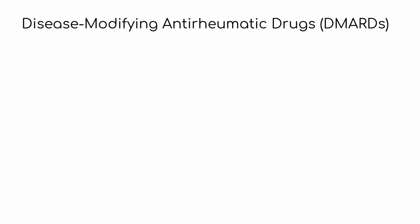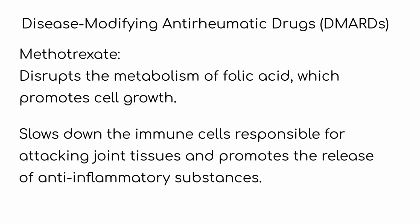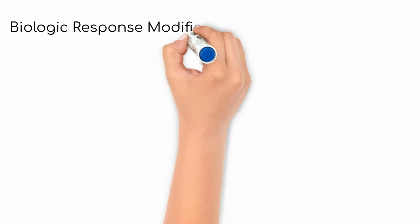Disease-modifying anti-rheumatic drugs, or DMARDs, target the disease at its roots. Methotrexate, a cornerstone of RA treatment, disrupts the metabolism of folic acid, which promotes cell growth. This interference slows down the immune system cells responsible for attacking joint tissues. Methotrexate also promotes the release of anti-inflammatory substances.